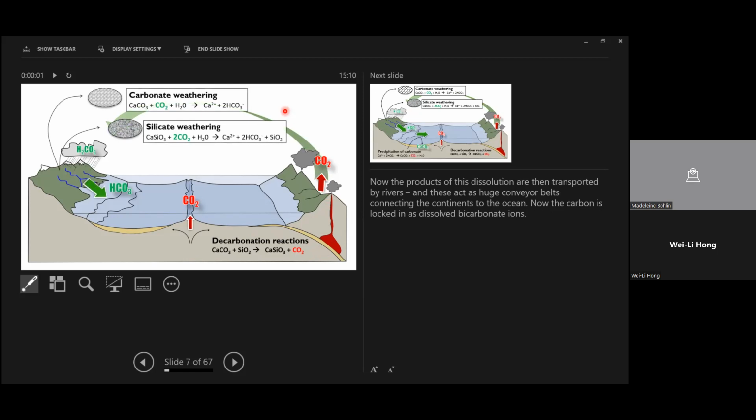So these are very generalized reactions, but essentially if you have 1 mole of calcium carbonate, you need 1 mole of CO2 to dissolve it. If you have a silicate rock, on the other hand, you need about 2 moles of CO2 to dissolve it. So this becomes important later on. But carbonic acid will dissolve the rock, we're creating all of these solutes, so lots of cations, and we have our bicarbonates here.